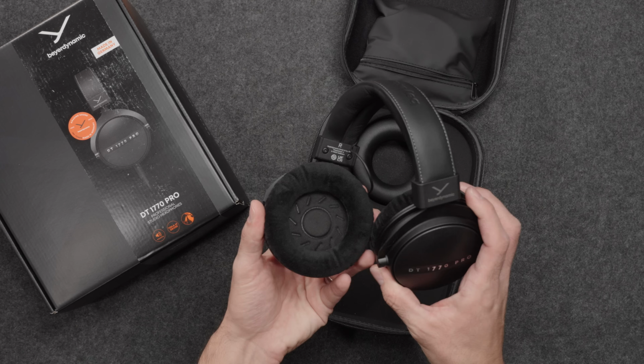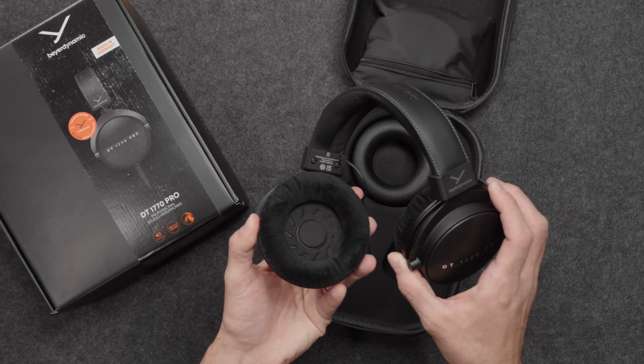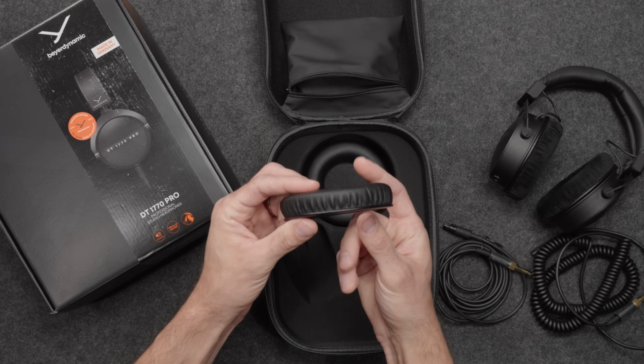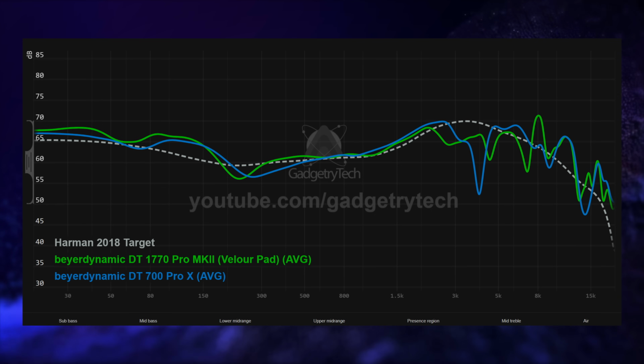I prefer the velour ones, which are installed by default, but if you switch to the leatherette pads, you get even more bass and slightly less treble. The leatherette pads have a less consistent seal for me though, so depending on your head shape, you might actually get less bass than the velour. The only real benefit to the leatherette is slightly better noise isolation, and assuming that you use the velour pad, the tuning is actually quite similar to the less expensive 700 Pro X.